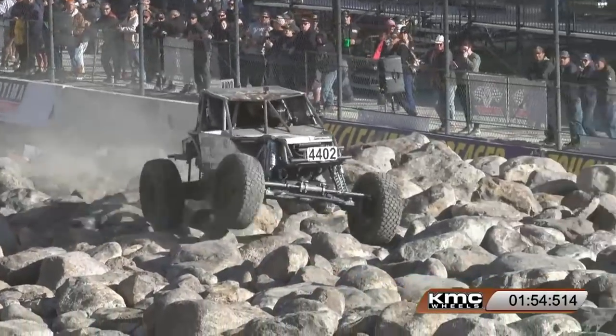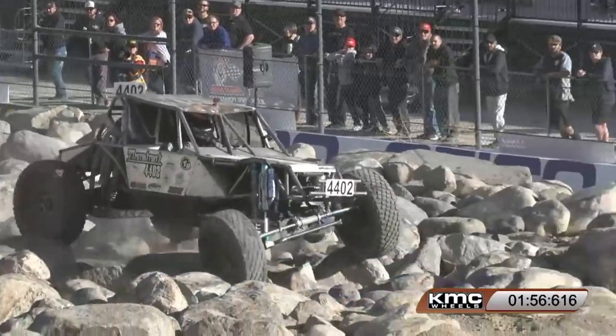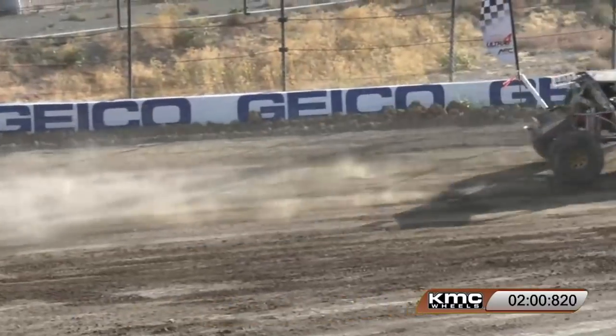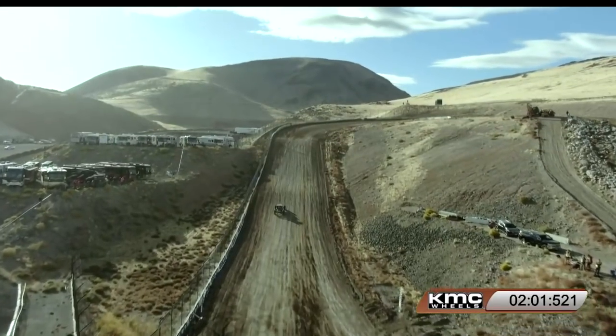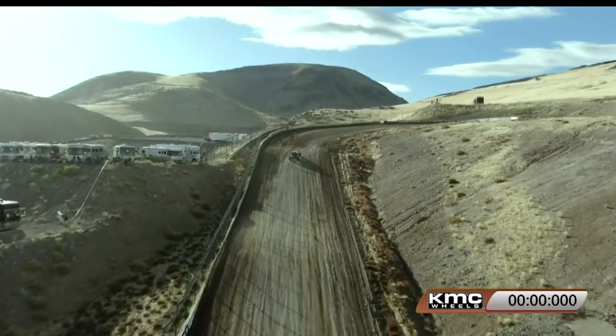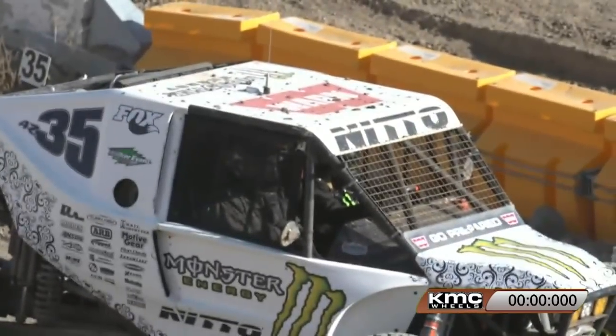Still pushing hard. I'm loving the look of those beautiful billet rear trailing arms on that car of Tom Liu as he crosses the line. Great stuff there. So we'll get an unofficial time for Tom Liu with a 1:58.9. So that puts him in the top 10. So great smooth run for Tom Liu.